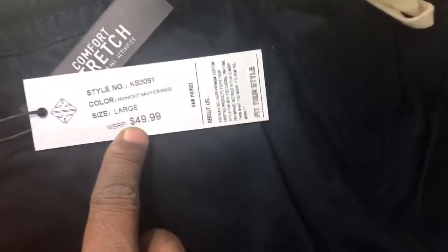Usually his is $38. They got the sale on now, so the sale was like $34 and change. The reprice is $49. These just came out, so I don't know when the sale goes off, whether they're going to bring it to 49 or just leave it at 38 like the other one. This is the new one that just came out. When I saw it, I was like, yo, let me get those. So I just copped it.